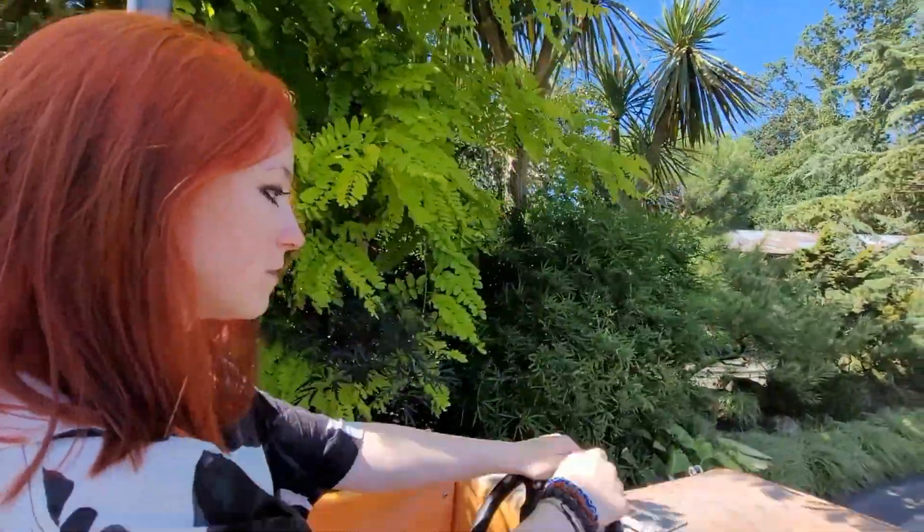Not yet. Mini Norman, I couldn't see what it was. Mini Norman thought it was cool. Yeah, Mini Norman thought it was great. He obviously didn't come on with us, but he still thought it was great.